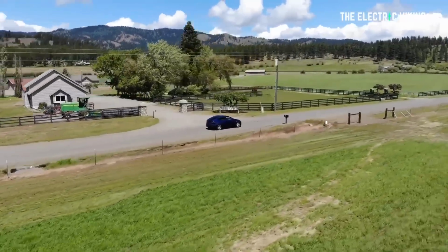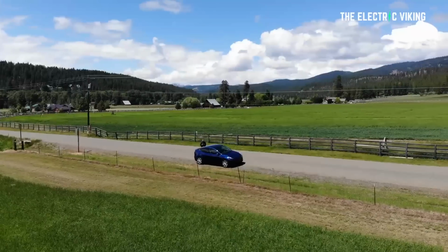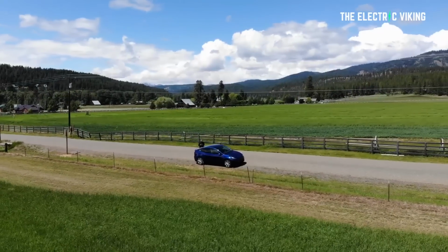At 120 kilometers an hour, or 75 miles an hour, you're going to get 360 kilometers of range, which is a decrease of 27%. Now, that's the 2021 version. The 2022 version may actually get better results. I've heard that that is possible.